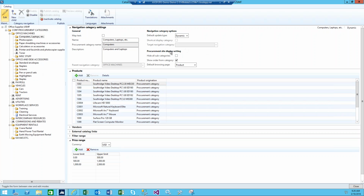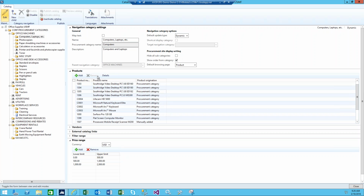You've also got this show order from category here. That allows the user to order a computer that isn't necessarily in this list. So they will order it against the computer procurement category. Therefore, all of the ledger codes get driven by how you have the computer's procurement category set up, but they don't have to necessarily choose something in this list. So if you untick that, then you restrict them to only buying within the released products that you have in that category. So it's up to you.